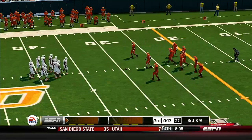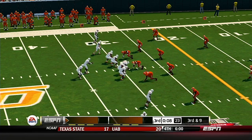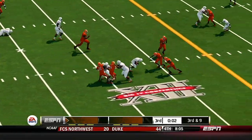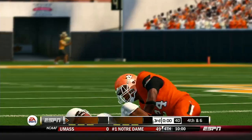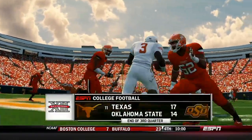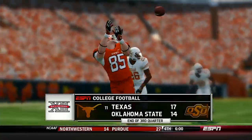Third down, and they need to get it down to the 20. Check three, check three, check three. Here we go, here we go. Fires out quickly to the tailback. Brought down at the 27. And that's it for quarter number three. Folks, we got a great game on our hands. The Longhorns with a three-point lead.